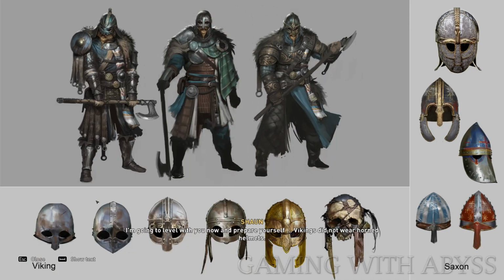I'm going to level with you now, and prepare yourself. Vikings did not wear horned helmets. This dreadful misconception came from the Wagnerian opera The Ring of the Nibelung from 1876, but you knew that. Horned and winged helmets were at that stage part of the actors' costumes, a way for the warriors to seem more grandiose on stage. Ever since then, depictions of Vikings wearing big, horned helmets were in plentiful supply, and this wrongful image has persisted to this day.